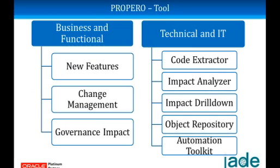Okay. So before I go to the demo, let me give you a quick overview of this tool and what it does. Propero is a solution which is a mix of a tool, methodology and personnel. But this webinar is focused primarily on the tool, what it does.